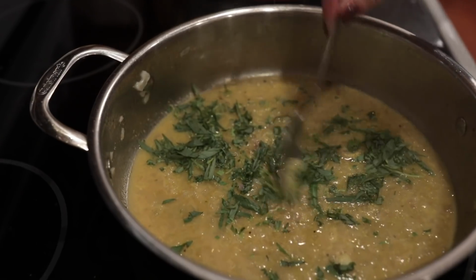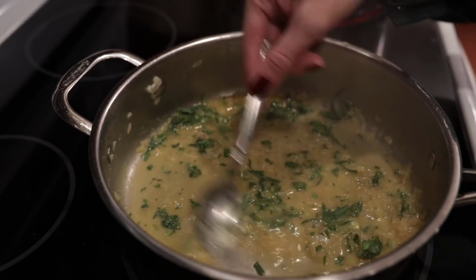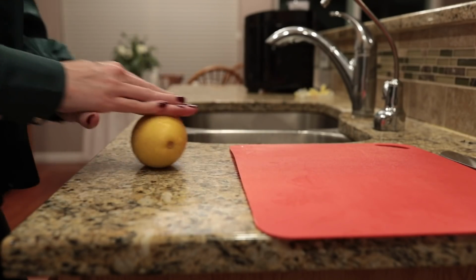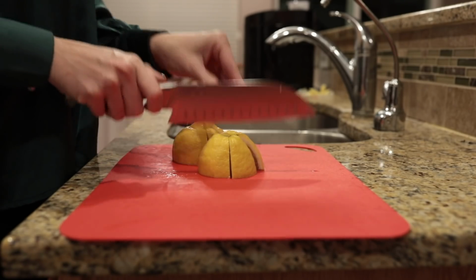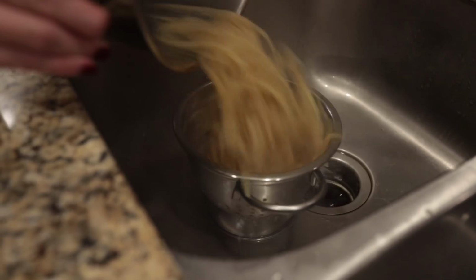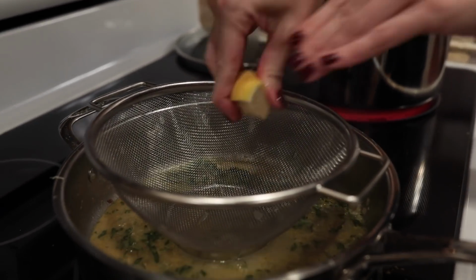It's a really great combination with the lemon, the tarragon, and the shallots, or you could use red onion if you have that too. It's such a nice combination, and really it is an affordable dinner, especially if you're making this for a family. Even my kids like the tarragon linguine. So I'm just going to go ahead and get the lemon chopped up and add that into the sauce.